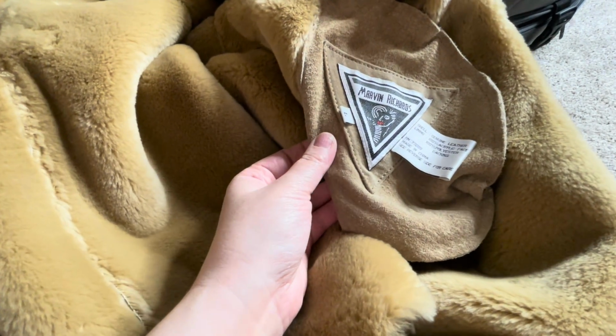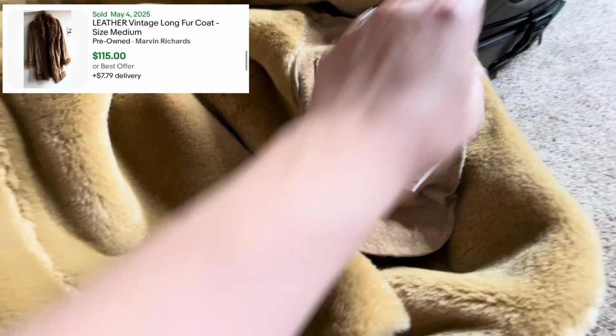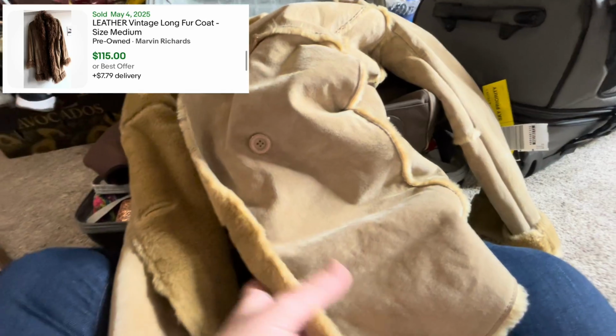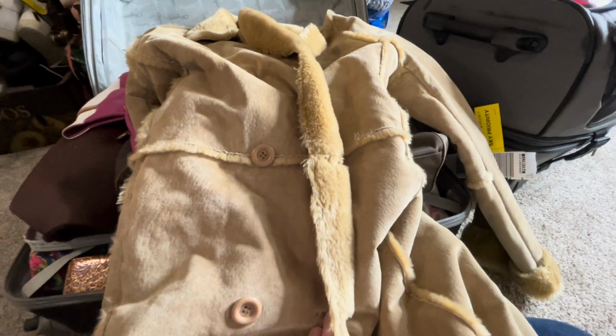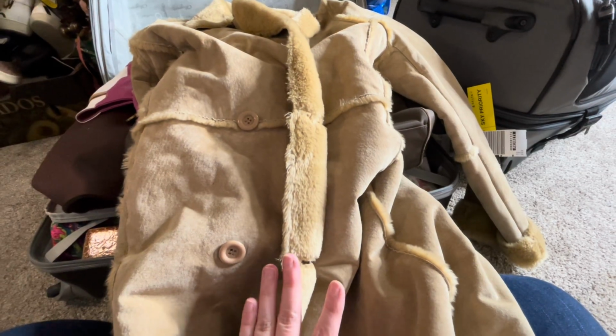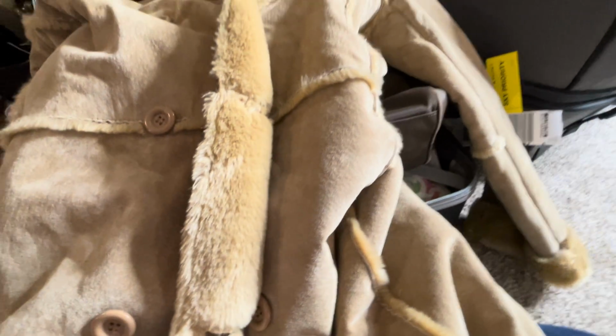Marvin Richards, genuine leather, made in China, size large. It just has that Y2K look to it. So this was in a bundle lot. My sister and I paid $80 for everything. So I think for this jacket, I paid $10. I'm pretty sure that's what I paid.